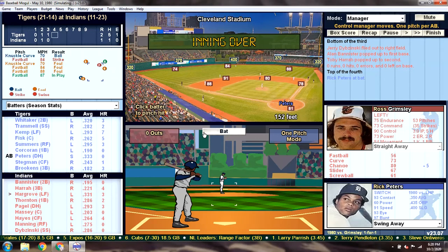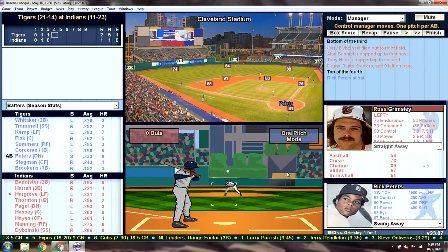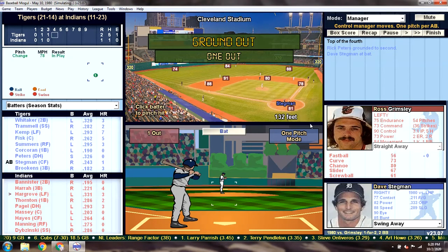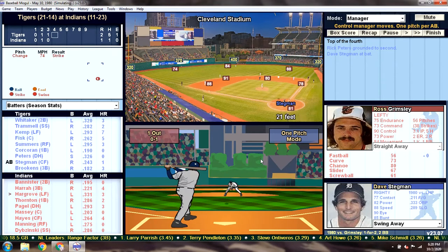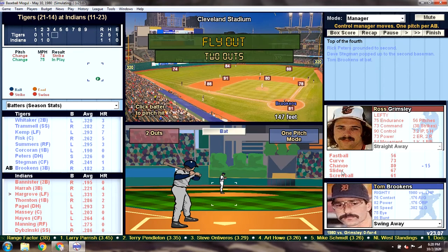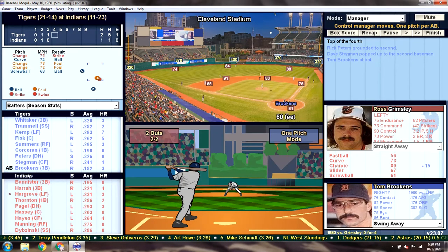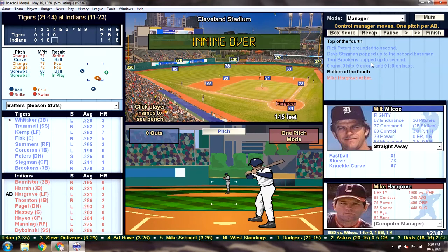So Rick Peters leading off. He had a base hit his first time up and a stolen base, but he's going to ground out to second. Bringing up Steggy. Stegman going to pop out on the infield for 2 down. And here's Brookins, who, despite the home run yesterday, has just really not got it going so far. He's going to pop it up to second as well. So, second baseman for Cleveland, which is Alan Bannister, recorded all 3 outs.